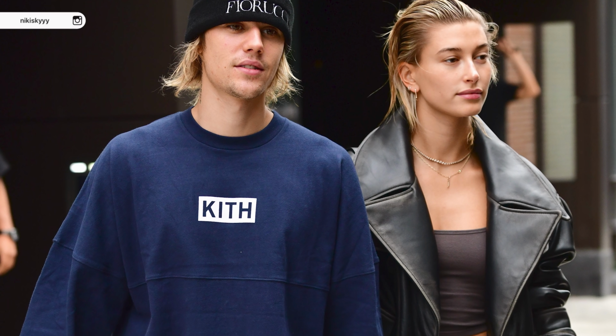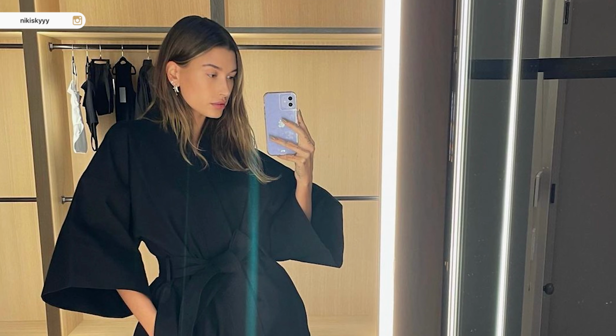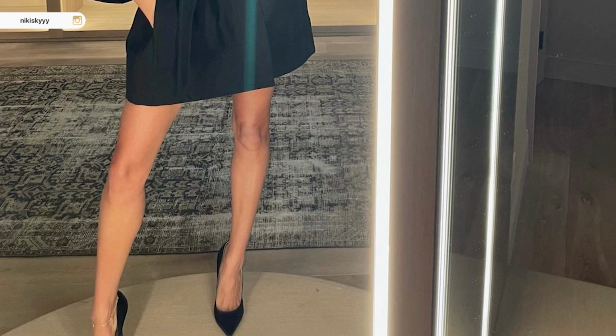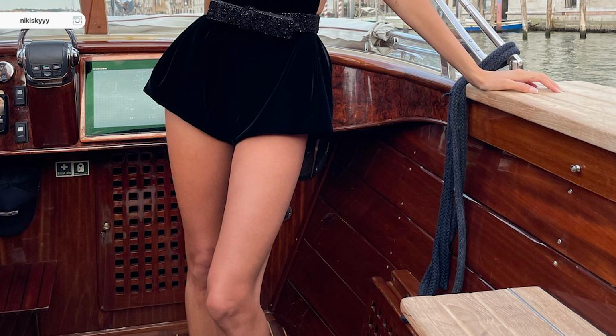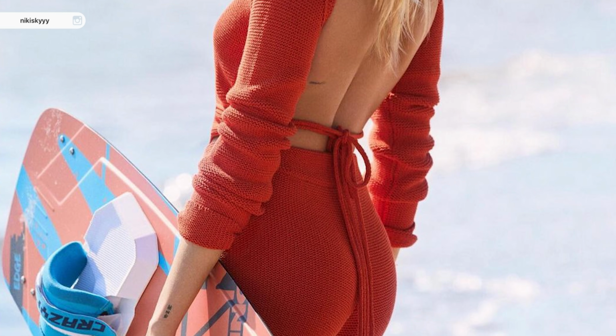I love Hailey Bieber style. I think it's super cool, and I think that she pulls it off really well, but I know now that a lot of the things that she wears and pulls off, I probably couldn't. So you really want to be realistic and think about your particular lifestyle. What do you feel most comfortable in? What do you think that you can rock and pull off?